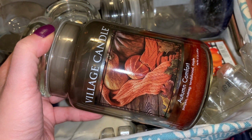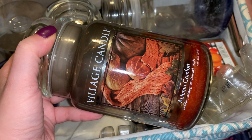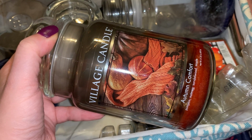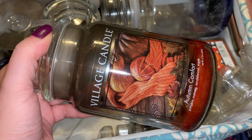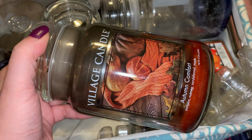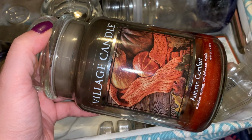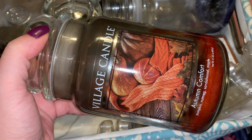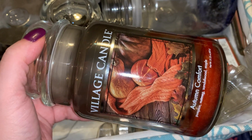I probably said it before about other candles, this is the epitome of fall. This is gorgeous, like spices and pumpkin. It smells almost like mulling spices. And oh, this is fall. This is fall in a candle, and she was beautiful. If I run across her again at TJ Maxx, I'm definitely picking her up because I loved this scent.